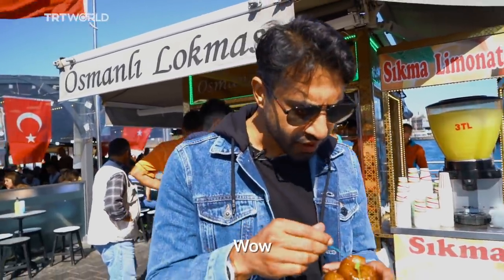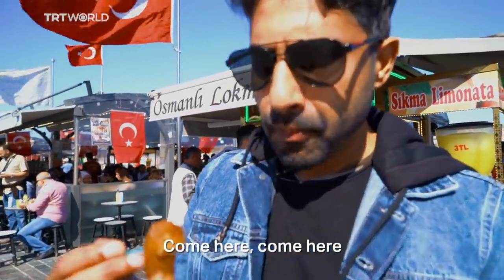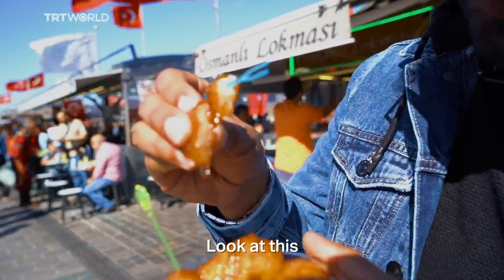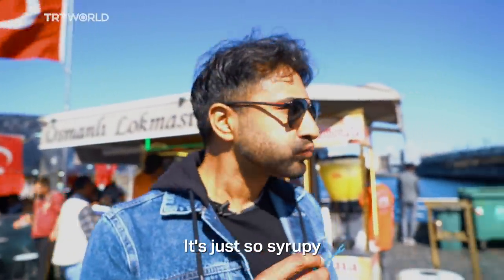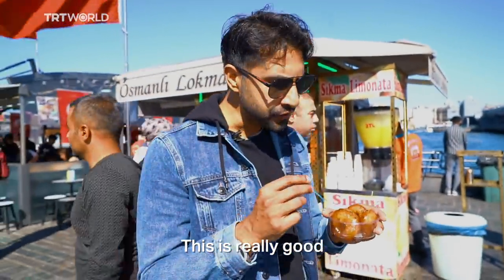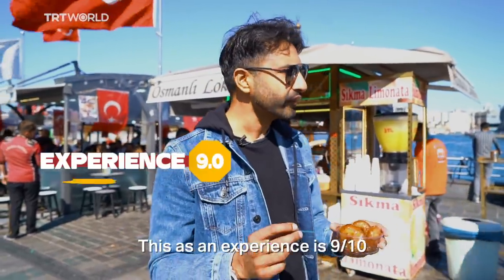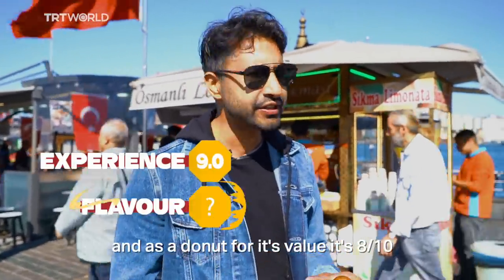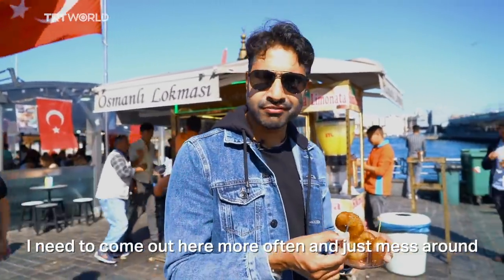Wow. As you bite it, there's like these juices. Come here. Look at this. Hold on. It's just so syrupy. And it explodes in your mouth. This is really good. For under a dollar, in this location, this as an experience is 9 out of 10. And as a donut for its value, it's 8 out of 10. This is really great. I need to come out here more often and just mess around and have some donuts.